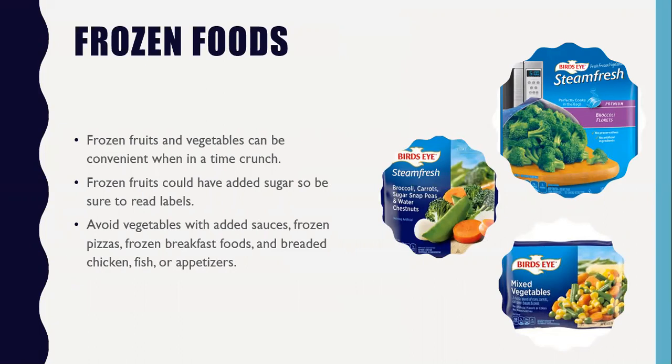Frozen food. I know I mentioned this a little bit when I talked about fruits and vegetables. Frozen fruits and vegetables can be convenient when you're in a time crunch. They actually contain more nutrients than canned, because they're frozen at peak ripeness. The ones on the side are the common ones that I buy a lot. As I said, I commonly use frozen vegetables in meals in a pinch, because they're easy to heat up really fast.